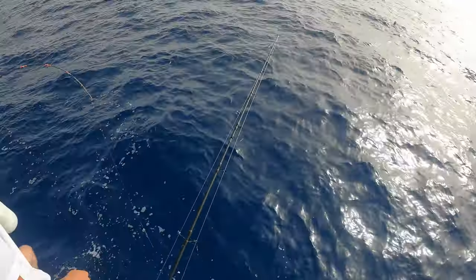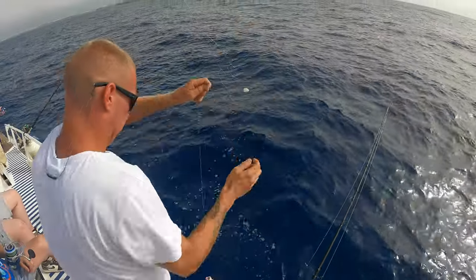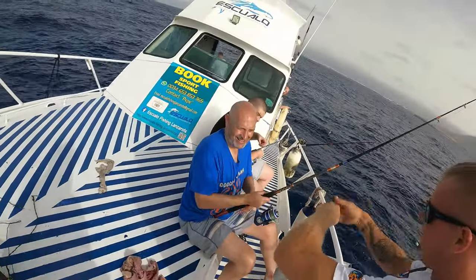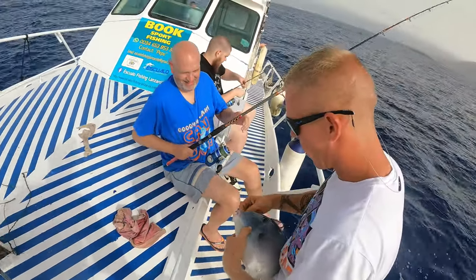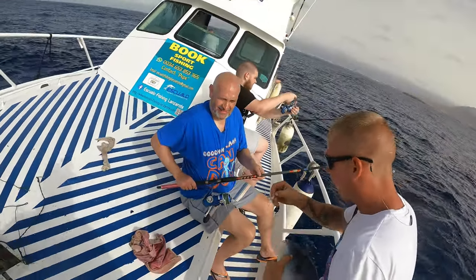That's a cracker as well, isn't it? Look at that. Trigger fish. Yeah, nice. These, as I say, are the next size up. 1 kilo, 2 kilos. But when we catch them, they go in big groups. We catch a lot of them. And these prefer the fish.